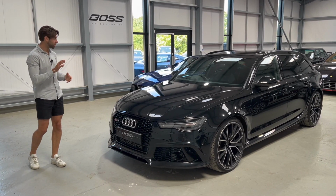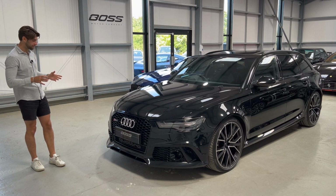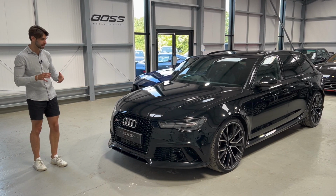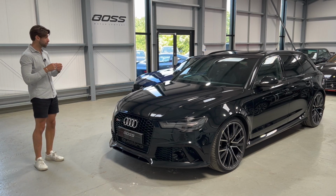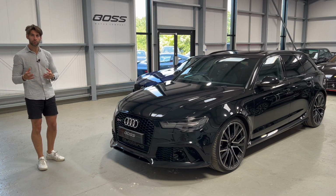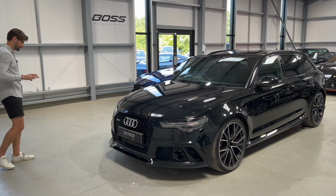It is, for me, pound for pound, the best everyday car on the planet. I love these. I'm a big Audi fan, so I am probably a little bit biased, but this car specifically is an extremely special example. We'll run you through, but the spec on this car is through the roof, and as many people say, specs sell cars, and this car has got everything.